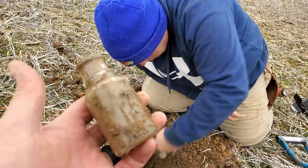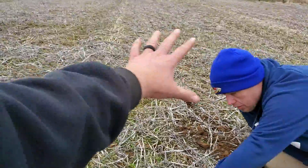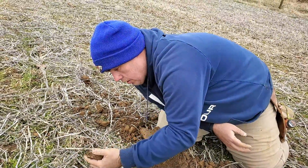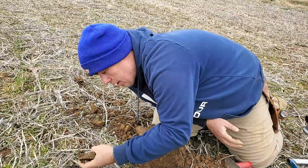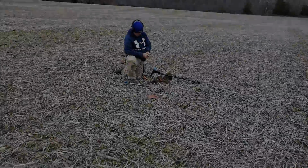No, but we know this is a pit. We know we're digging the trash area. Wish we would have brought the probe first. It's probably this whole thing here. So we'll ask the owner if we can come back here maybe another day to dig this out. Yeah, we probe it a little bit and check it out. Yeah, buddy. Good job, Billy. Thank you.